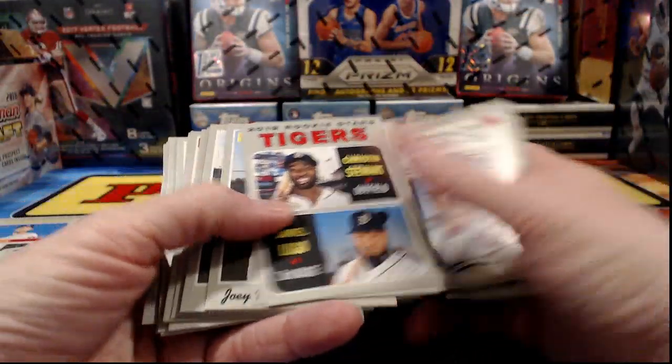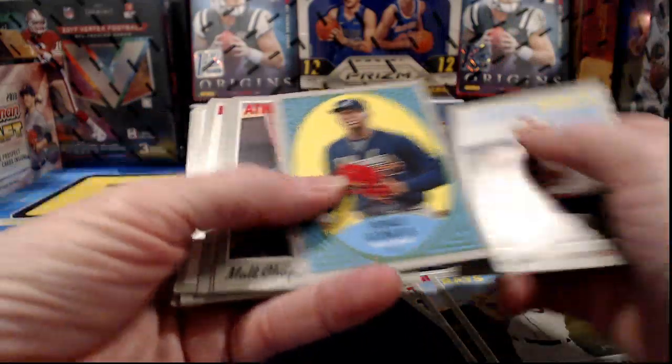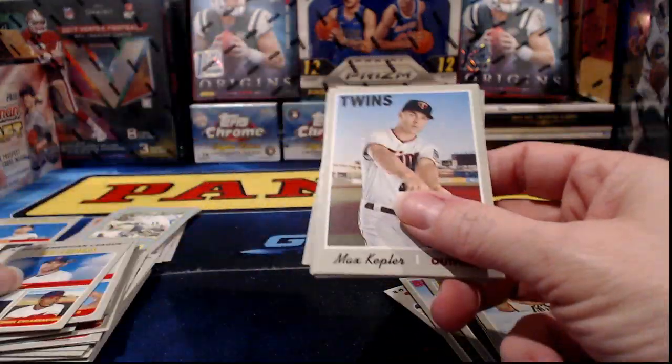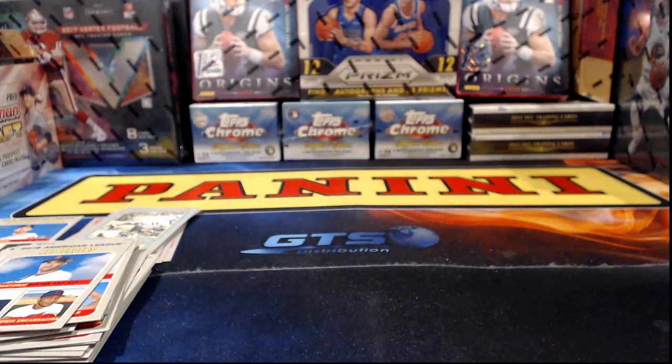All in all, not bad. I mean, we got the mini, we got the 1/1 Superfractor. I mean, got the nice Joe Torre auto. All in all, not a bad half, right? That's how I'm feeling anyway. I'm feeling like it was a pretty good one.